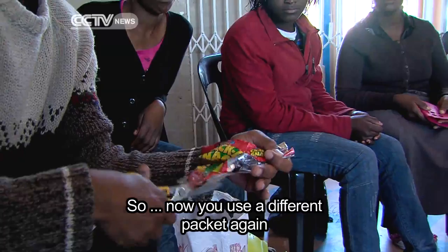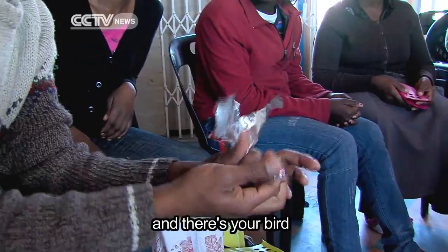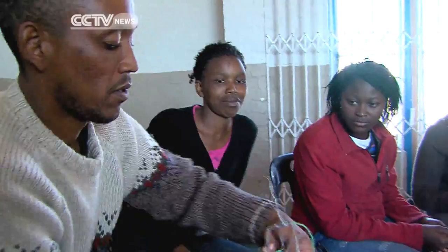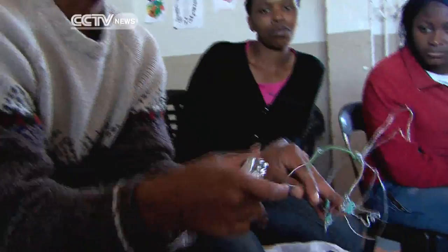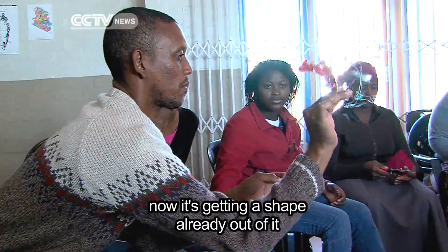So now you use a different packet again, maybe another color packet. Put it together like this. Where's your bird? You see? And then afterwards, when you finish with it, this is now the wings. So what you're going to do, you're going to put different colors like this. Tie it down together with the plastic. See there? And it's getting its shape already out of it.